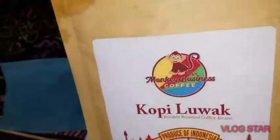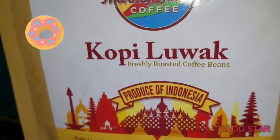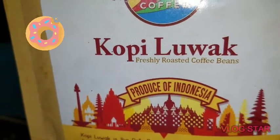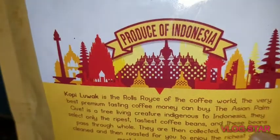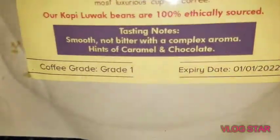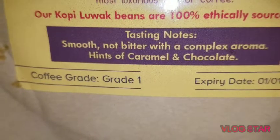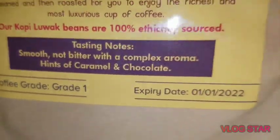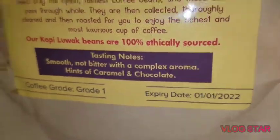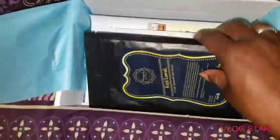Give me a second. Next thing we got here is Monkey Business Coffee. Let's see if I can pronounce this right. Kopi Luwak. It's freshly roasted coffee beans, a product of Indonesia. Look at this, tasting notes. Smooth, not bitter, with a complex aroma. Hints of caramel and chocolate. Coffee grade, grade one. We're good on the expiration date. Can't wait to try this. This is probably an awesome cup of coffee right there.